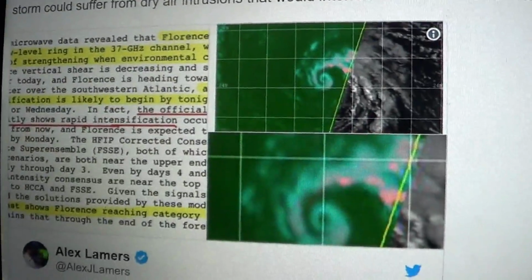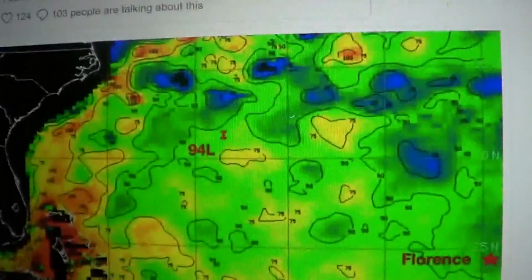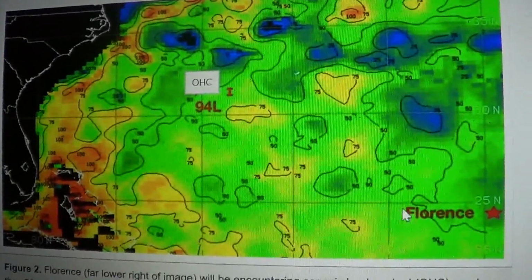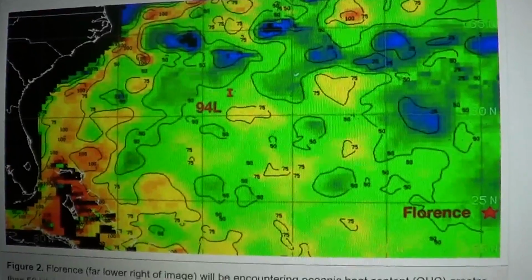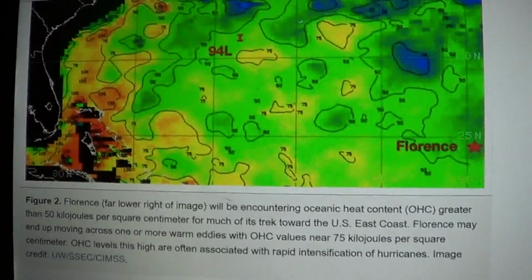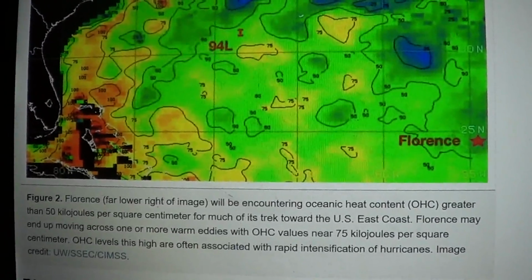And that's the classic spiral. It's the warning sign of intensification underway. And there's another system, a disturbed area of low pressure called 94L, and it is between Florence and the coast that she's heading towards. This could play a part in helping to strengthen Florence as well. It could also play a part in weakening Florence if this were to strengthen enough, but that's not likely.